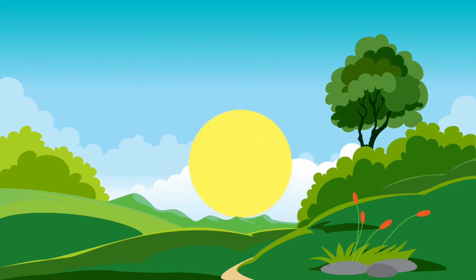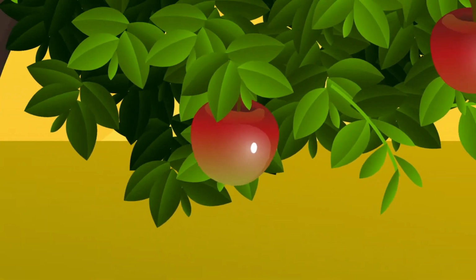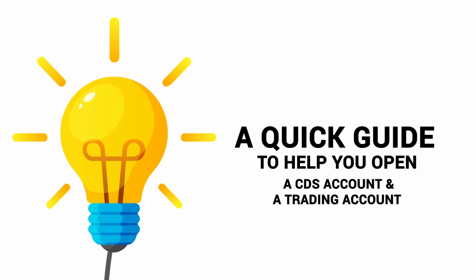Investing in shares today can be your gateway to financial freedom. To participate in the stock market, you need to open a CDS and a trading account. Here's a quick guide to help you open these accounts.